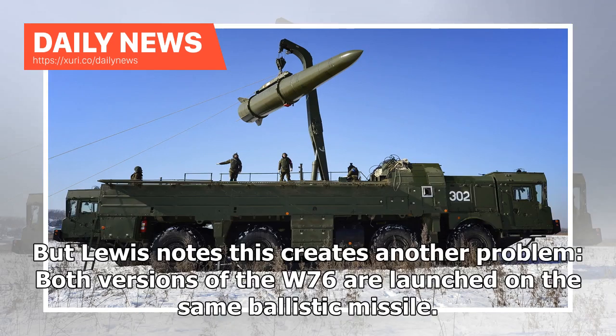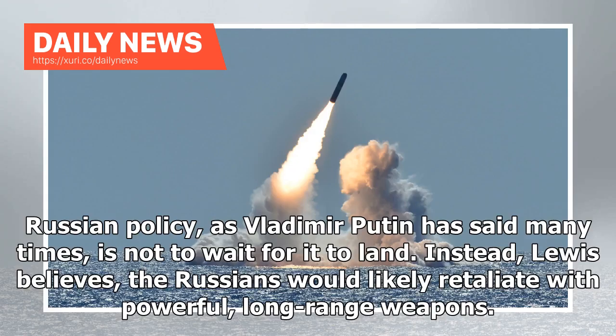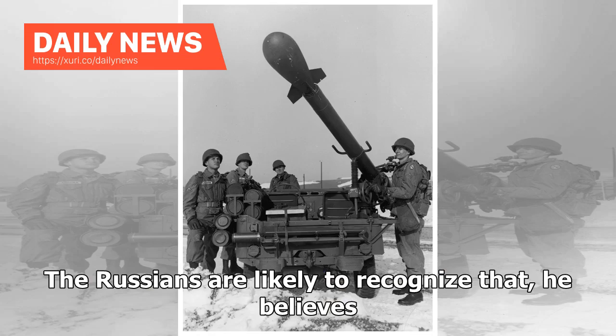But Lewis notes this creates another problem. Both versions of the W-76 are launched on the same ballistic missile. "All the Russians are going to see is that a missile that only carries nuclear warheads is heading towards Russia," Lewis says. "Russian policy, as Vladimir Putin has said many times, is not to wait for it to land." Instead, Lewis believes, the Russians would likely retaliate with powerful, long-range weapons. Kronig disputes that. If the U.S. launches, he says, it would likely be a single missile in response to a Russian battlefield nuclear weapon. The Russians are likely to recognize that, he believes.